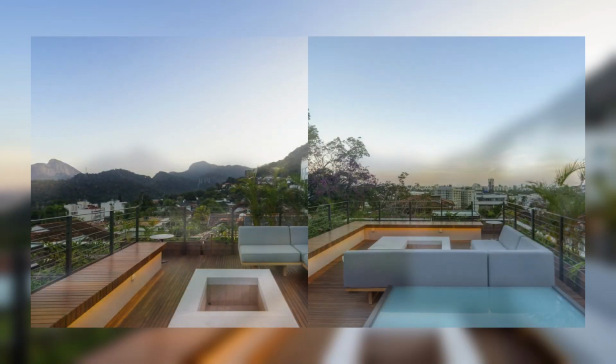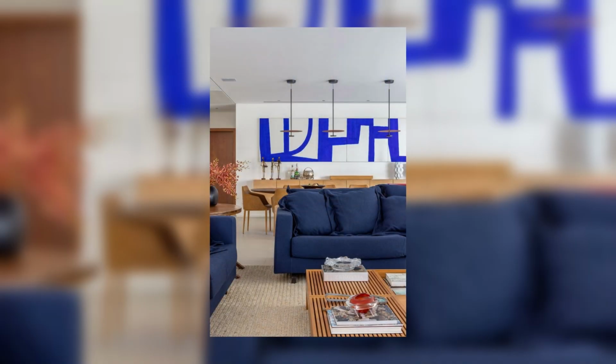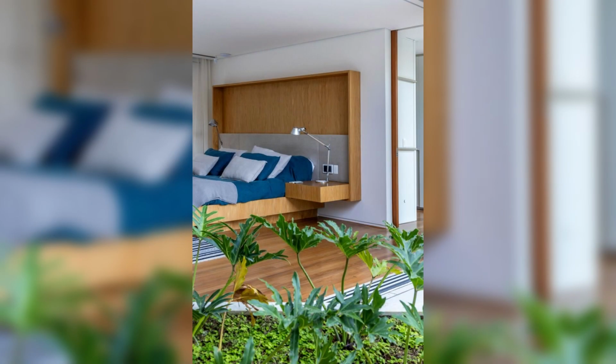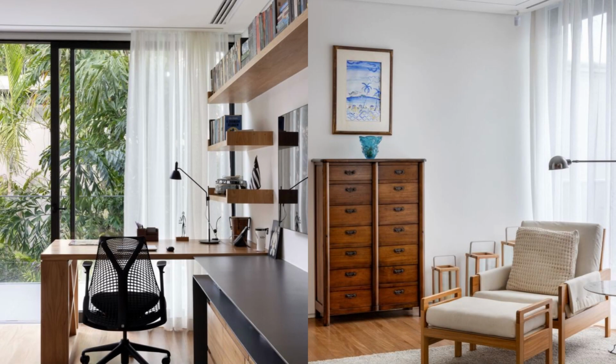The residence features large openings that transcend the boundaries between internal and external spaces, resulting in a sense of fluidity and dynamism that enriches the experience of the space. The house was designed for a family with a couple and 2 adult children, and it has 3 floors.